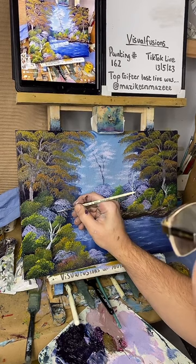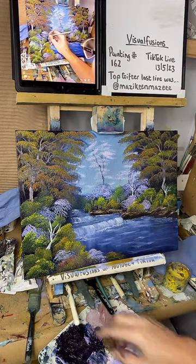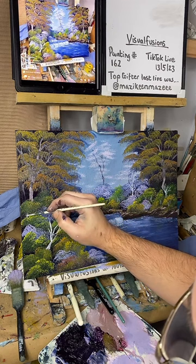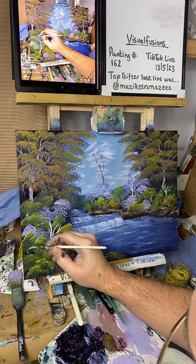I try a lot of stuff, don't I? So it's just nice to do some different stuff, you know? Just jump in and do it. Just dull that down a little bit. Maybe you can just see some through there. Where else? Maybe just a few there. I quite like that.